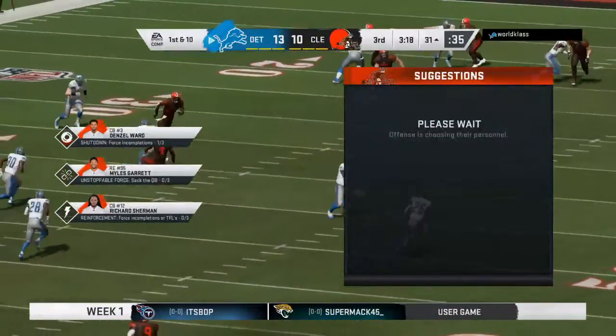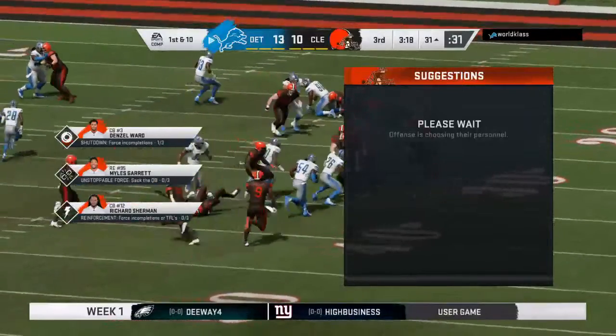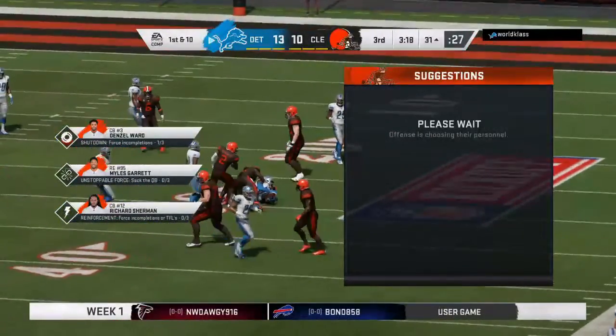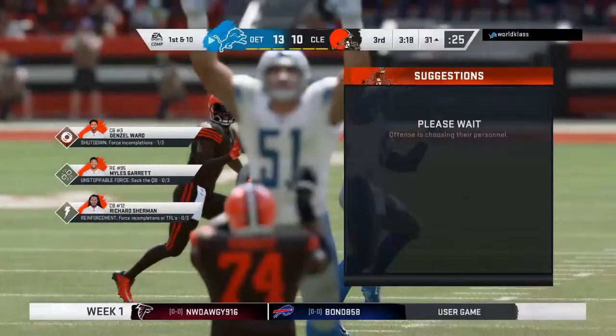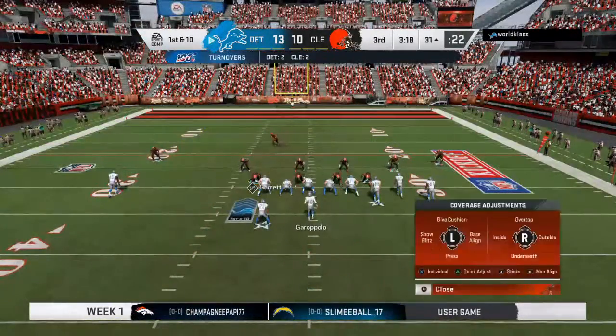Well, this is a defense that can confuse even the best of quarterbacks with their zone schemes. Here you've got a linebacker that's going to stay at home and just sit down in that zone, and this one basically comes right to him. Line of scrimmage, the 31 now on 1st and 10.